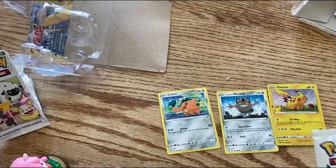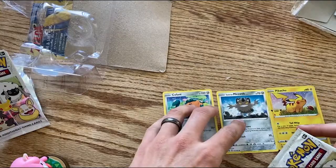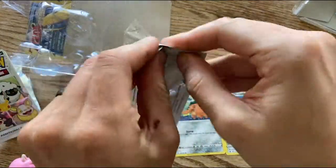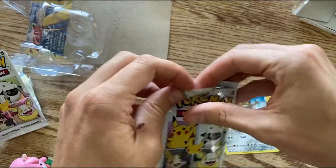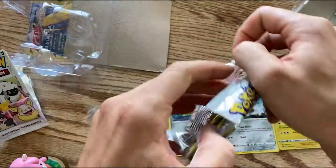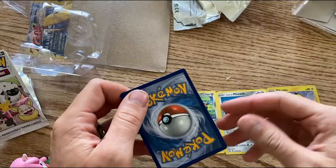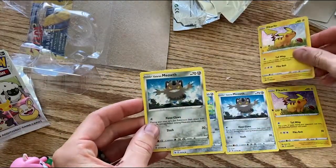Obviously, I've gotten so many of these little booster card 3-packs, so I'm bound to get a lot of duplicates at this point. Man, come on. I think this is the last Pokemon booster card that I'll be doing because I don't see the Lucky Charms that have these in them anymore. So this is our last chance unless we actually buy real Pokemon cards, which isn't going to happen. Okay, we have our holographic Pikachu.